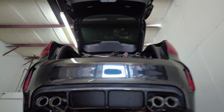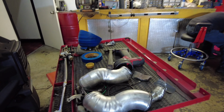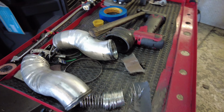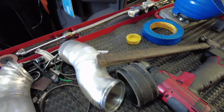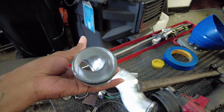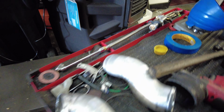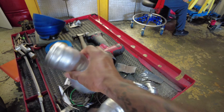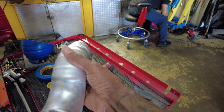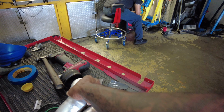And we got Sasha up here. And boom. Check out these charge pipes, gang. Fully custom. Gorgeous. Gorgeous charge pipes.